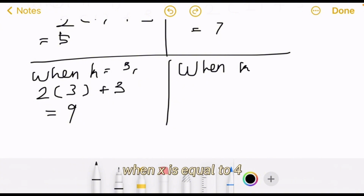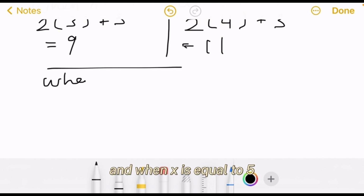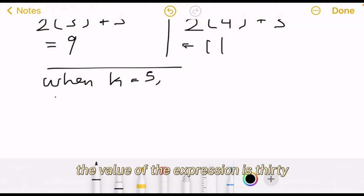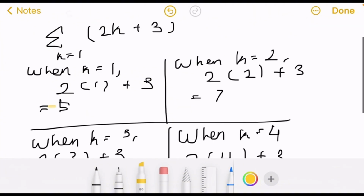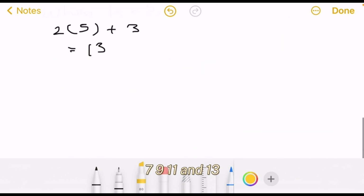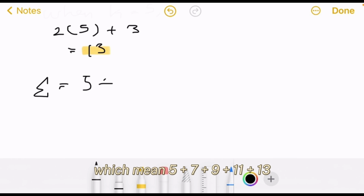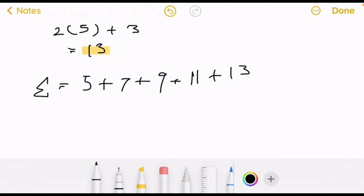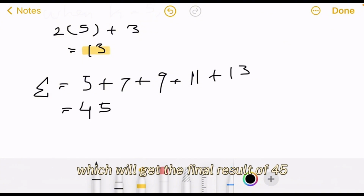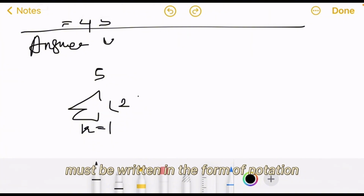When x is equal to 4, the value of the expression is 11. And when x is equal to 5, the value of the expression is 13. So the results that we get are 5, 7, 9, 11, and 13. Now we add up all these results together: 5 plus 7 plus 9 plus 11 plus 13, which gives the final result of 45. And don't forget that the answer must be written in the form of notation.